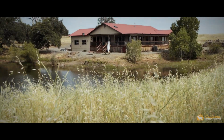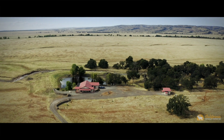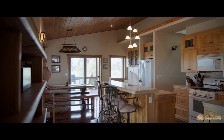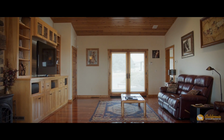At the headquarters sits the 2,300 square foot home, a bunkhouse and RV hookups. The custom crafted home has two bedrooms and two baths, an office, beautiful high wood ceilings in the living room and kitchen, a detached guest room, and solar panels.